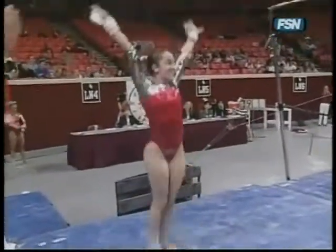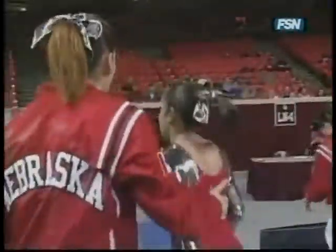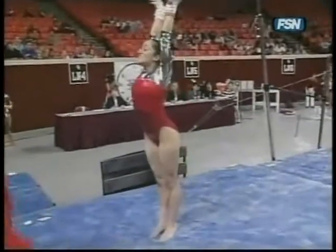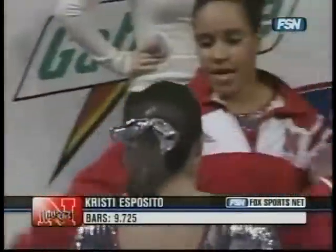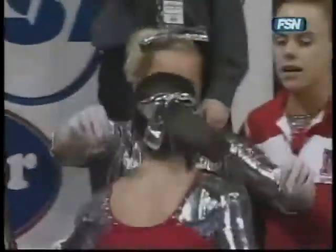Little piked in the air and a small hop in the landing, but I think Nebraska senses that this championship might be wrapped up for them. Another look at this dismount. You can see how she just stays piked a little bit at the beginning, kind of opens up at the end. You want to be a little bit more stretched than that. But overall, not bad. She's got a smile on her face, and so does her coach. A 9.725 for Christy Esposito on bars. Not a great score, but definitely good enough for the Cornhuskers.